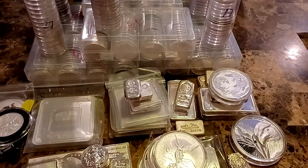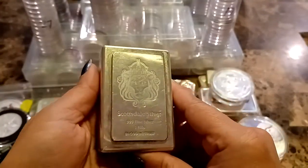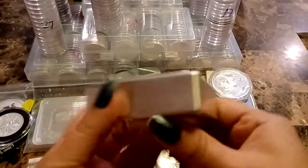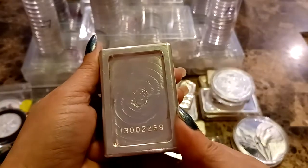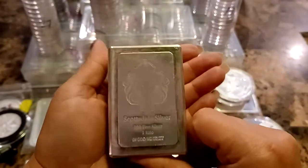And then I have 2 kilo bars, but I only added 31 for these. And Keith told me it's supposed to be 32. This is a Scottsdale stacker kilo bar. I had 3 of these, but we had to sell 2 of them. I should have at least kept one more so I could at least stack it. And then Keith bought me this.